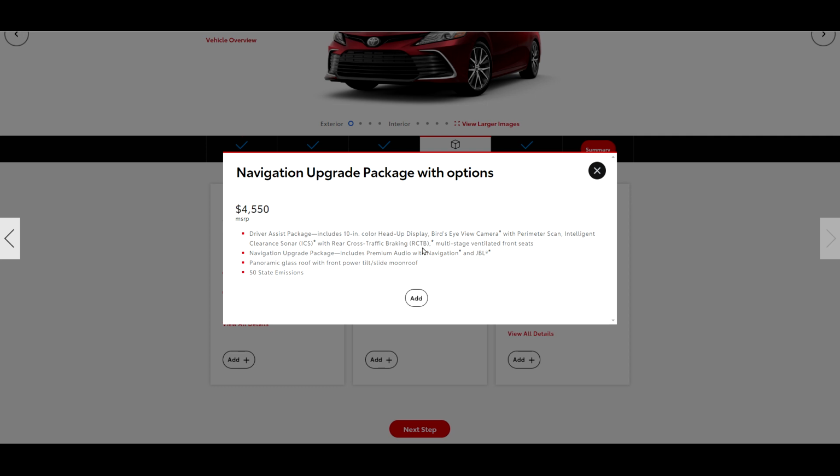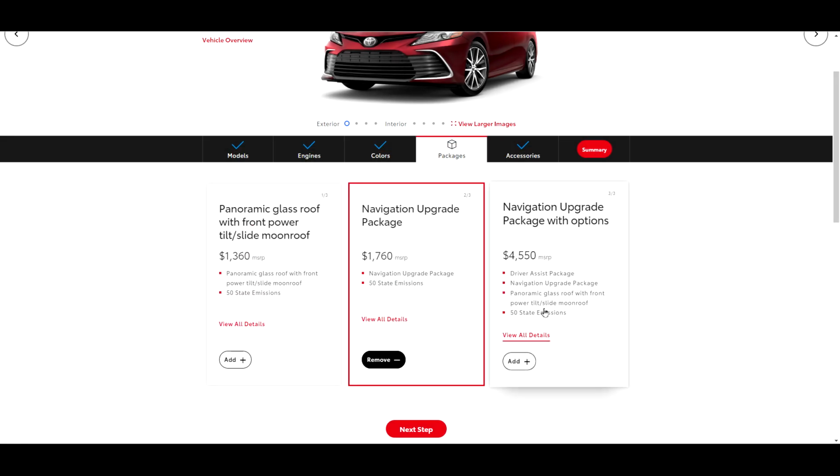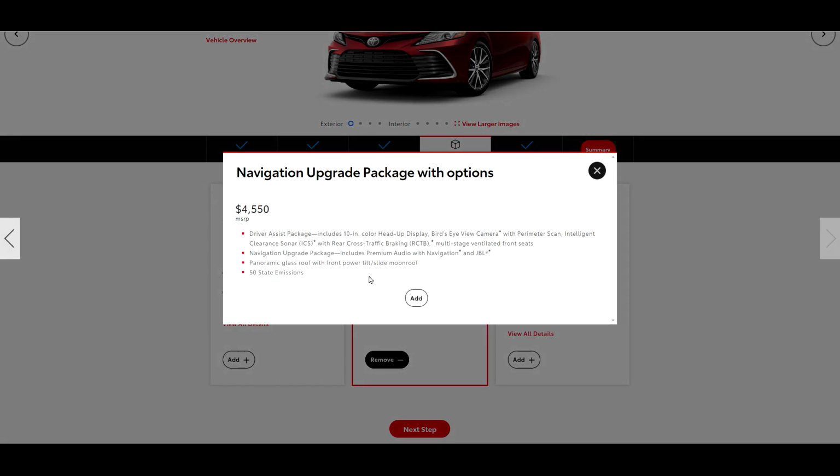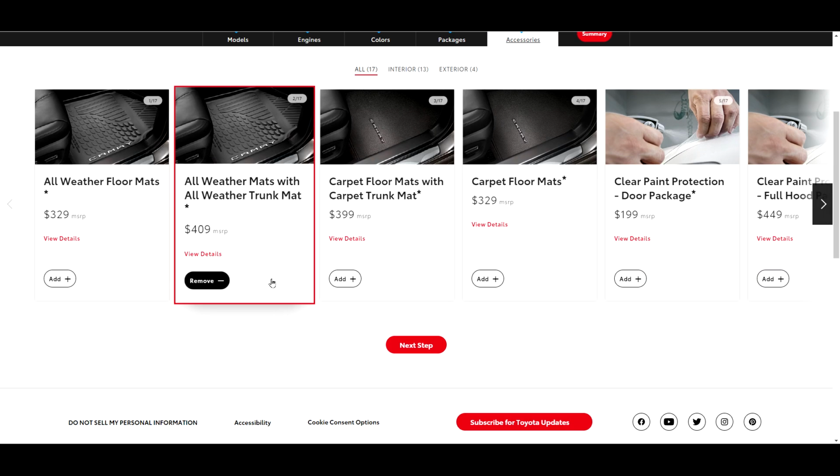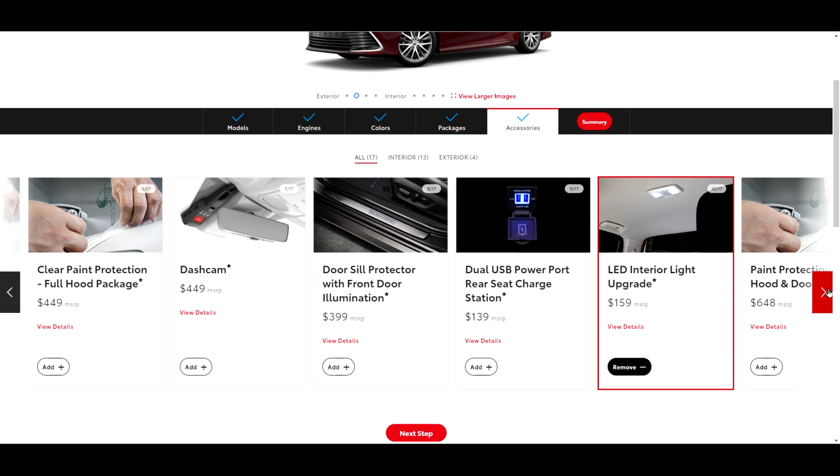braking. Okay, someone's crossing me from behind. There's no need for me to be braking. I'm not sure what that's talking about. Multi-stage ventilated front seats. Hello there. Navigational upgrade package. Okay, so I'm gonna assume that this is just the rear cross traffic thing that just lets you know that someone is crossing behind you. I'm gonna hope that that's all that is, because if a car is crossing traffic behind you, there should be no need for you to be braking. That doesn't make any sense to me. So, anyways, that's interesting to read there.